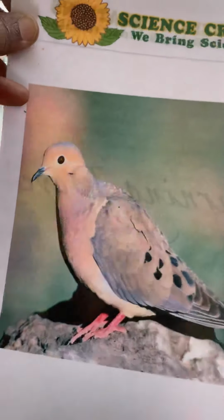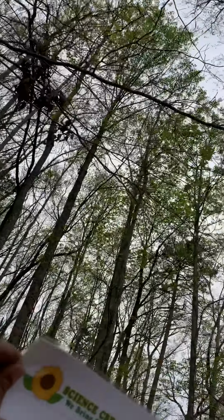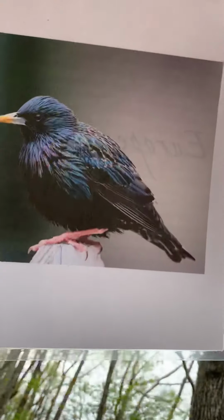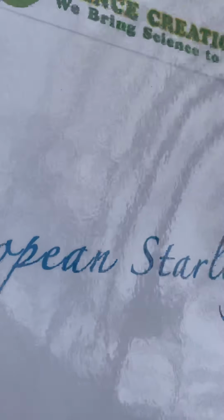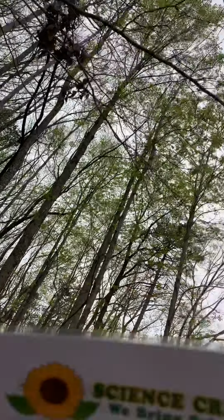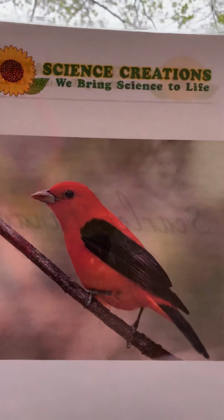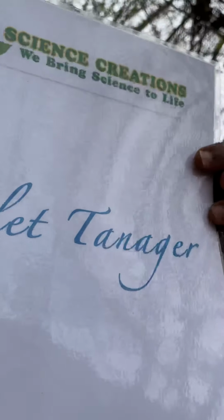Another one that you might see in the parks of New York, maybe, right? Is a mourning dove. A dove. Mourning dove. Beautiful bird with the markings, with the beautiful colors. That is a starling, European starling. Starling, another beautiful red and black on the wings. You're gonna know it is a tanager, scarlet tanager.